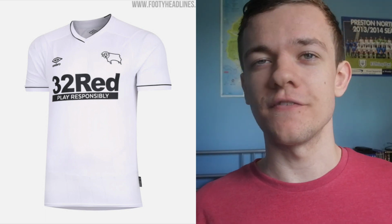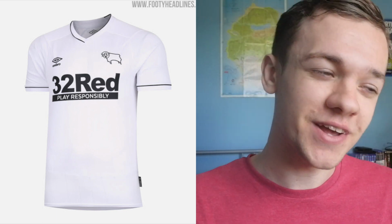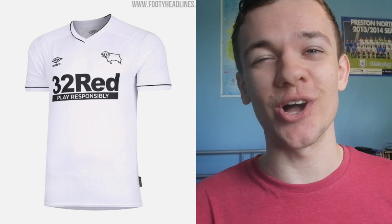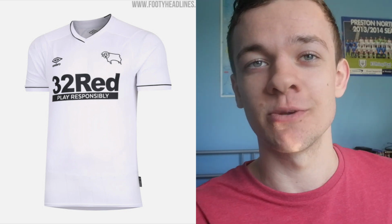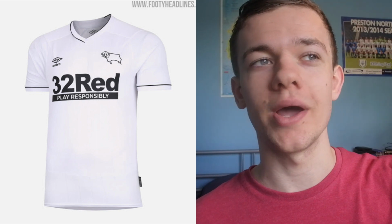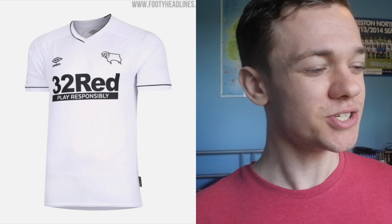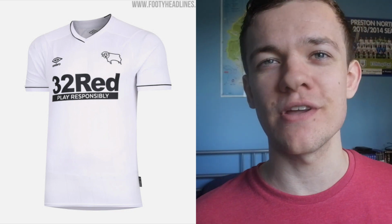But you're always treading a bit of a fine line when you keep it very simple. You don't want to meander into boring, which I feel like this kit maybe starts to do a little bit more, so at least than some of their other kits from previous years have, at least in my opinion. Umbro are normally backing all the way, on the whole they are probably my favourite kit manufacturer, but this time around for Derby, something just doesn't quite hit me the same as their previous kits have.